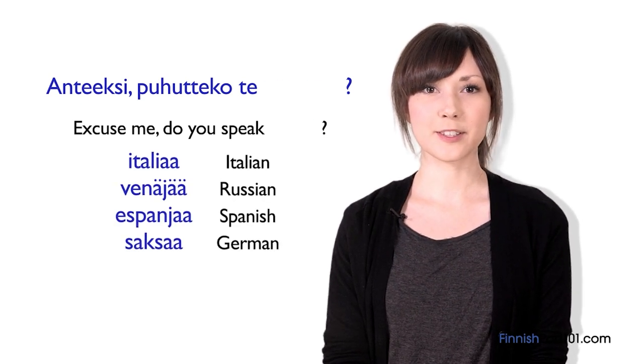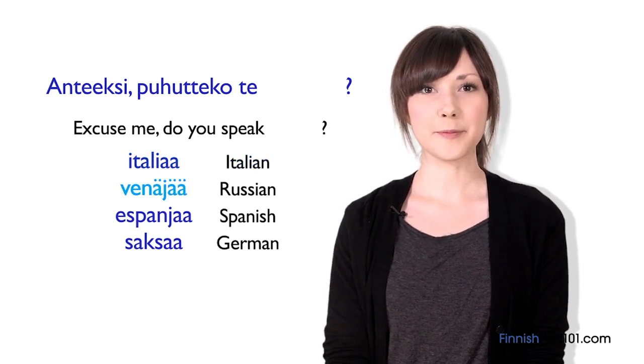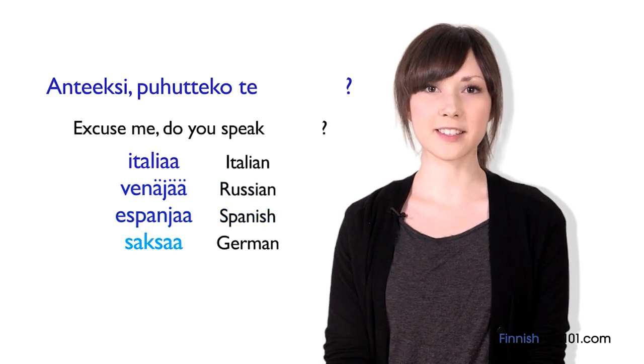Here are some examples. Italia is Italian. Venäjä is Russian. Espanja is Spanish. And Saksa is German. In this lesson, we mentioned the expression anteeksi. But did you know that this could also be used as an apology? In the next lesson, we will learn this and other ways to apologize in Finnish.